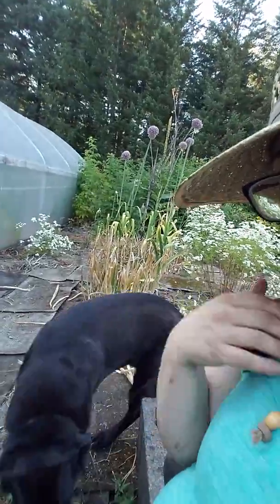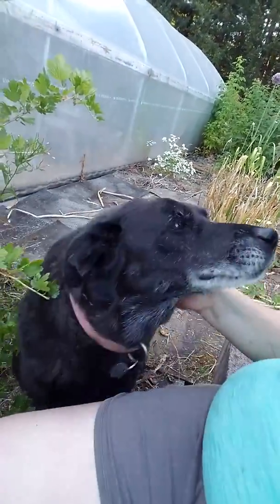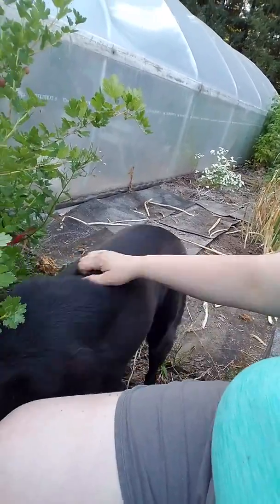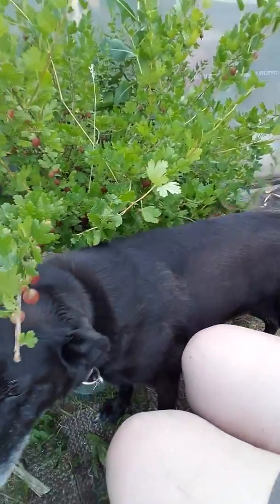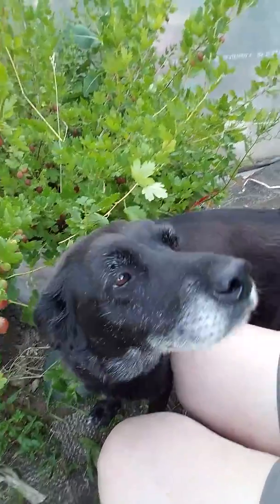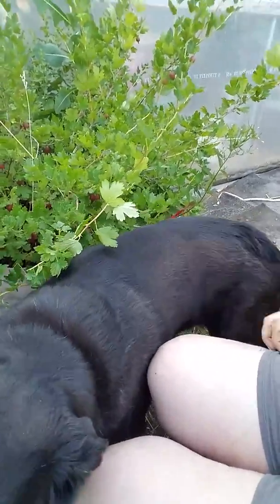Hi, Izzy dog. Come here. This is Izzy. Hi, girly. Oh my goodness. Got your butt. Yeah, she's a good girl. Izzy dog. She likes going for rides. She likes to go in general.